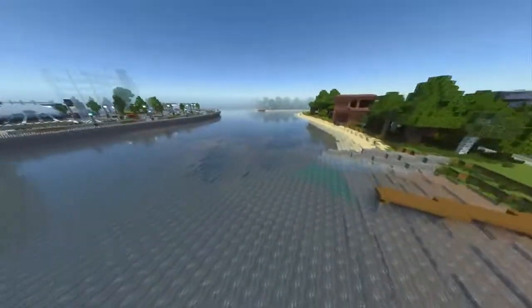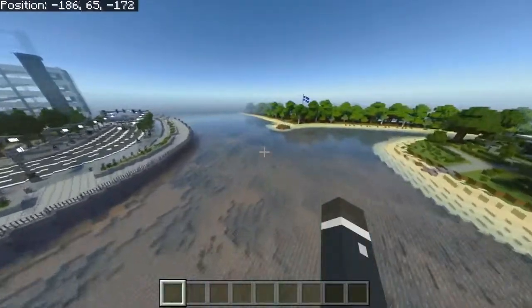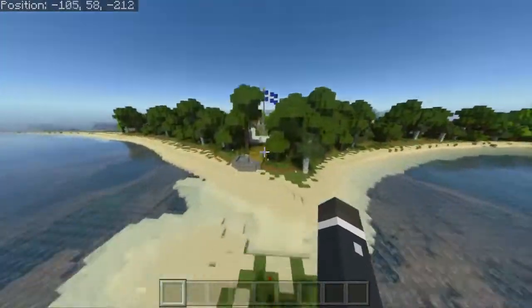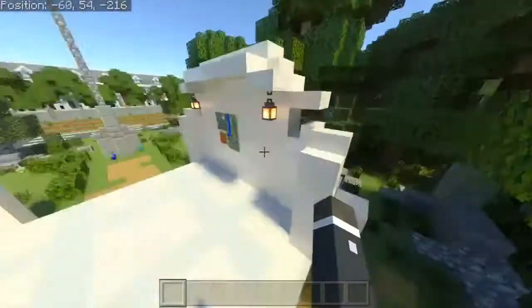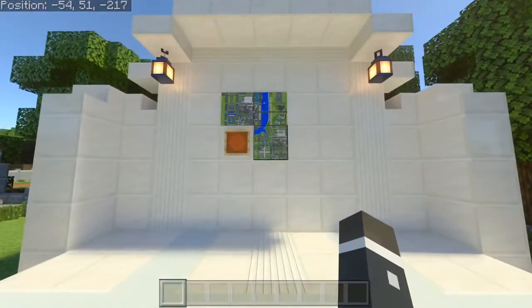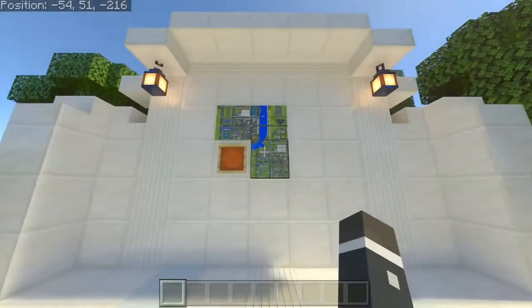But yeah, for this, I guess that's most of the building part that I'm going to do. Still for the live stream, I'm going to continue. I think one thing I wanted to do was fill up this map area over here. Something I had set up before, but it was getting a little bit too small for the actual scale of the world I've been building.